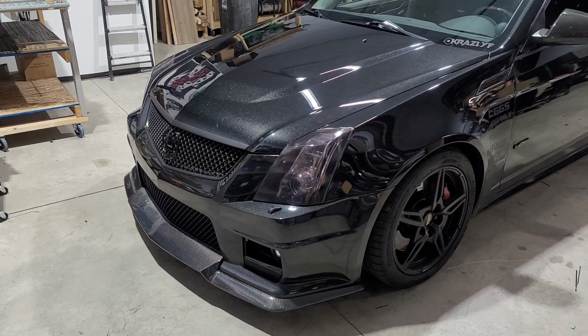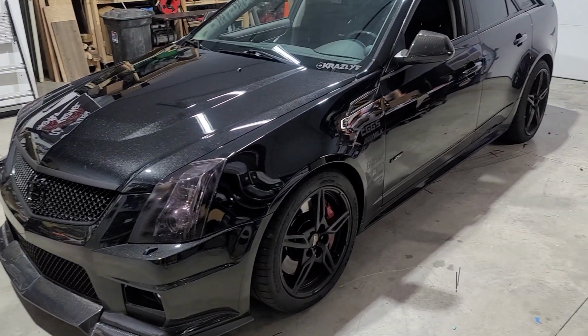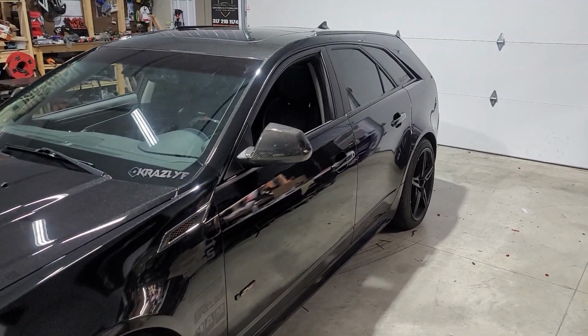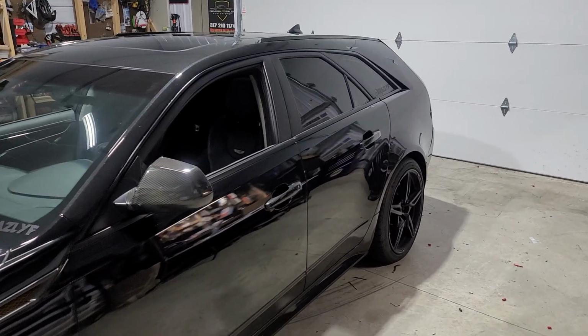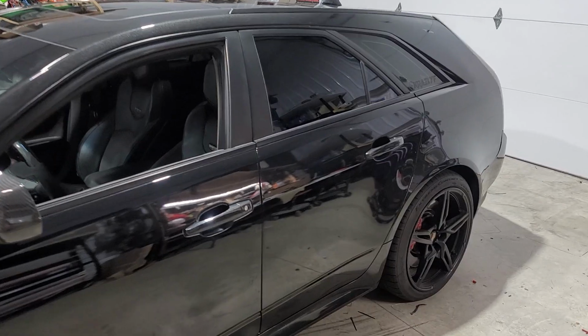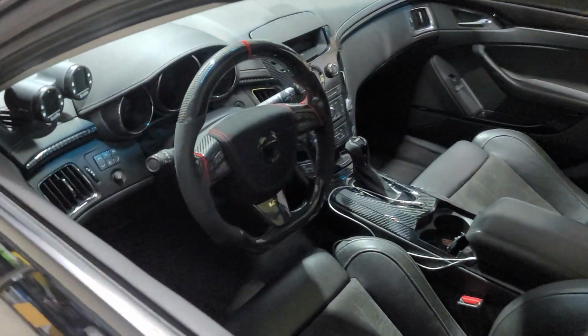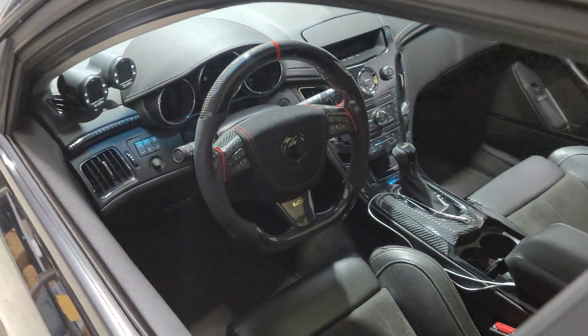Pretty much this whole entire vehicle is going to get a whole update on audio, including new radio, new speakers, new amplifiers, new custom enclosure, everything. This will really show off what you can do with these Cadillacs. Typically, we just replace the radio, but this one we're going to go all out on.